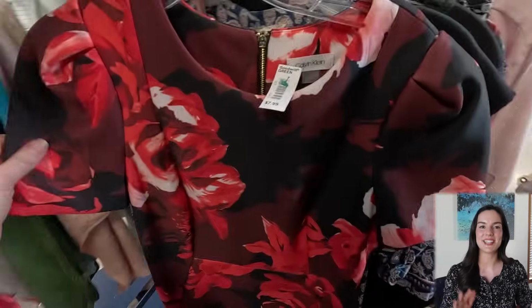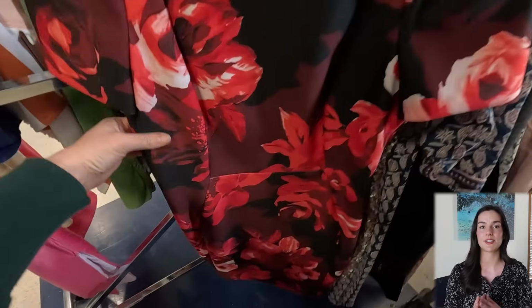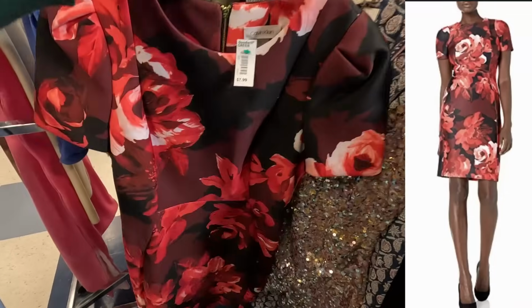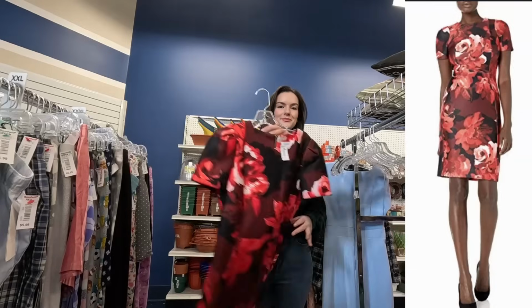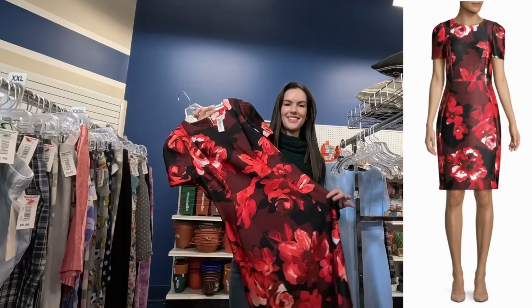So I've had some people ask in the past if I pick up Calvin Klein, and typically I don't pick up items from that brand unless it's their career wear dresses. So for example, this is an item that I would pick up from Calvin Klein. This is a beautiful sheath dress with this gorgeous floral print. You also have these puffed princess sleeves, and this is a size 10, so a really great size too. And I did pick this up, and I plan on selling this for around $40 to $45.